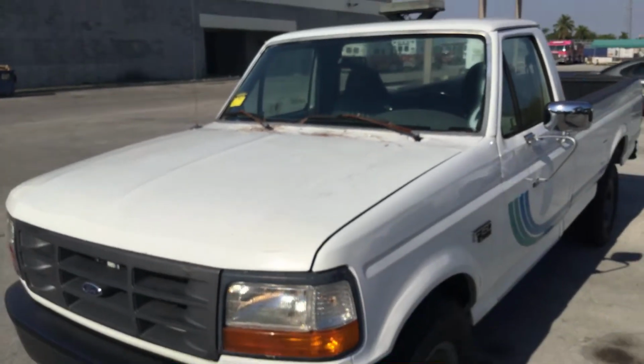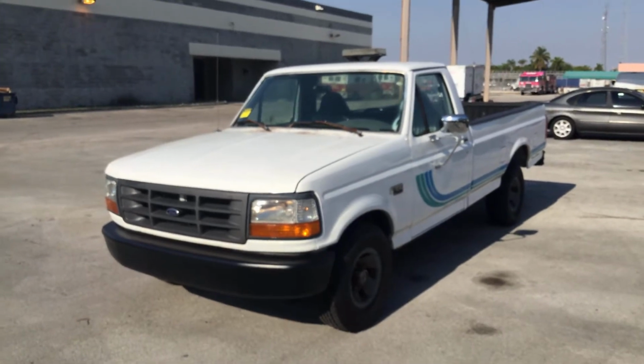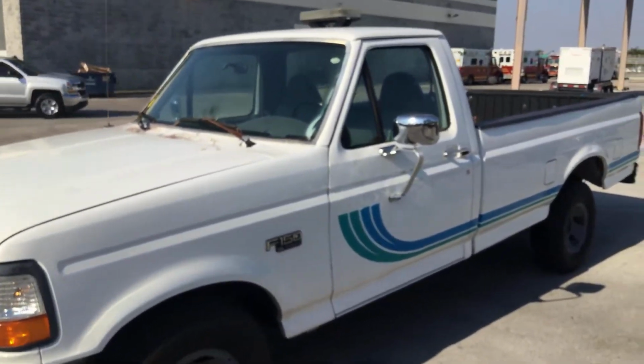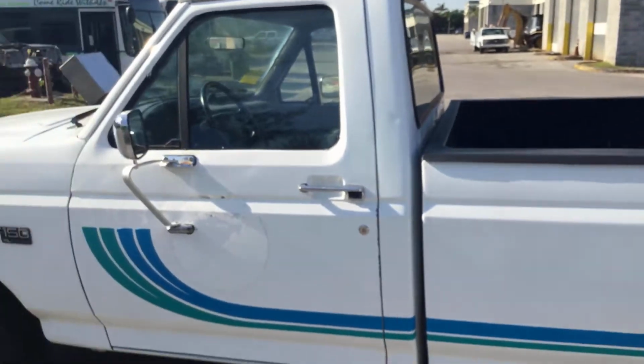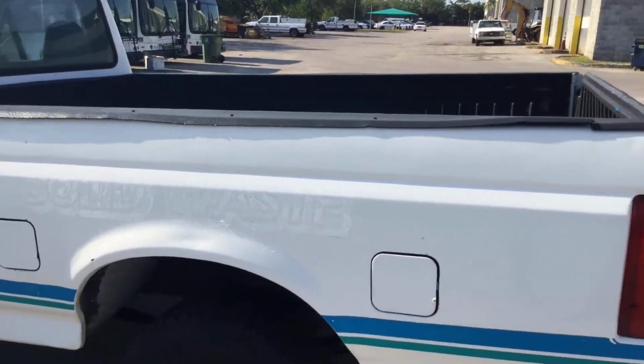The body is straight. It's got minor dings and dents all around. The paint looks fair. Tires look good. It's got a good battery. It started right up. There's still some decals and glue residue on this truck from the decals that have been removed.